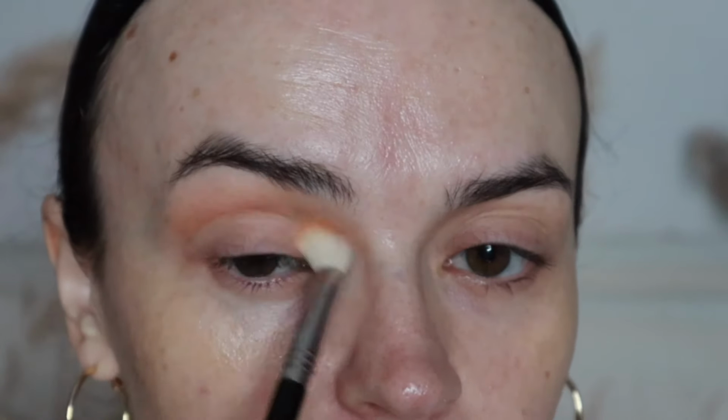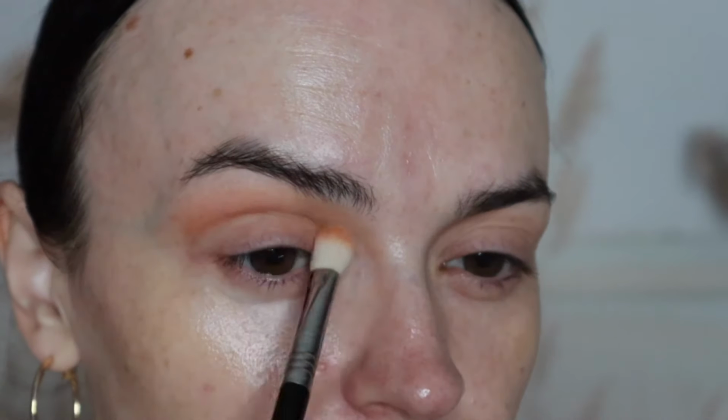All was definitely well with the first look that I wore. I had no issues whatsoever with it lasting or anything. There was some minor creasing, but as I have said before in some of my videos, that is really because my Milani eyeshadow primer just really isn't cutting it for me anymore. And I did run out of my little sample of the Urban Decay eyeshadow primer.